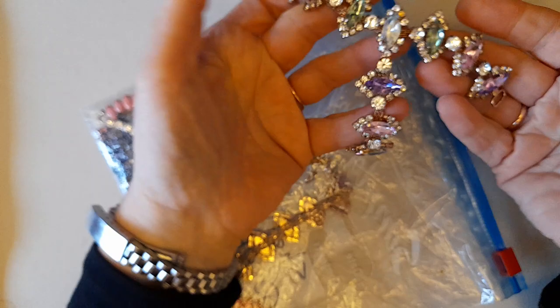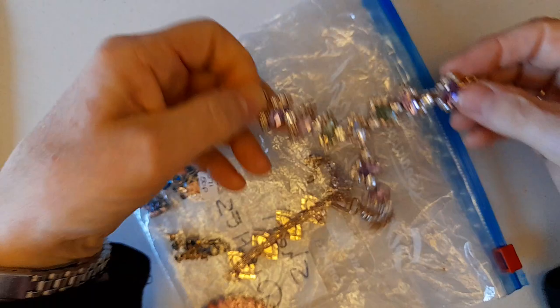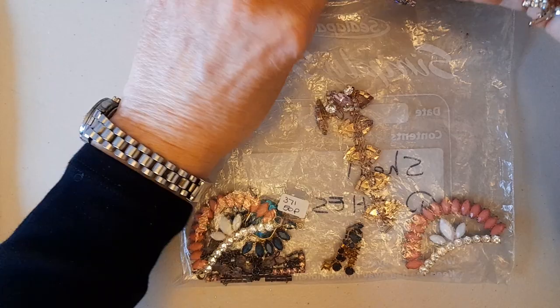I'm finding it hard to think what this was, because it's got a clasp here and a clasp here and a clasp there. So it's like a Y. But I really don't know what it was originally. And there's another bit of it here as well. And for this bundle, I'm asking 50p. 371, so if you think you can make things with that.